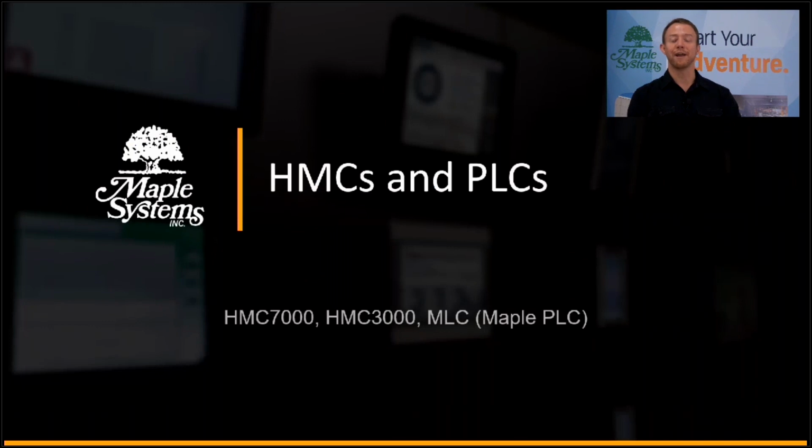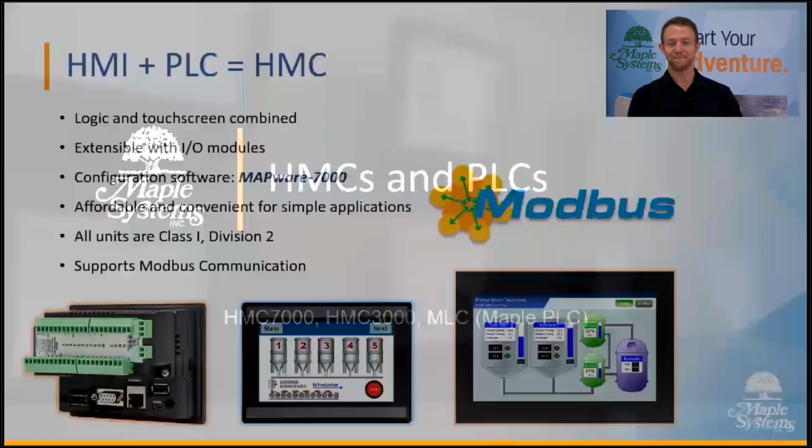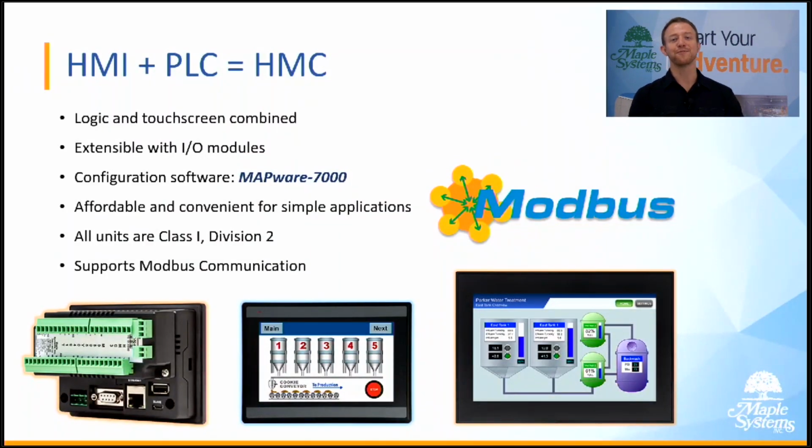Now let's talk about our HMCs and PLCs. The HMCs, again, it's HMI and PLC together. So you get logic and touchscreen features in one. These are extensible if you add an I/O module to them. And the configuration software is Mapware 7000. That's also free software from our website that you can get. These are affordable and convenient for simple applications, and they're all Class 1 Div 2 rated and support Modbus communication.